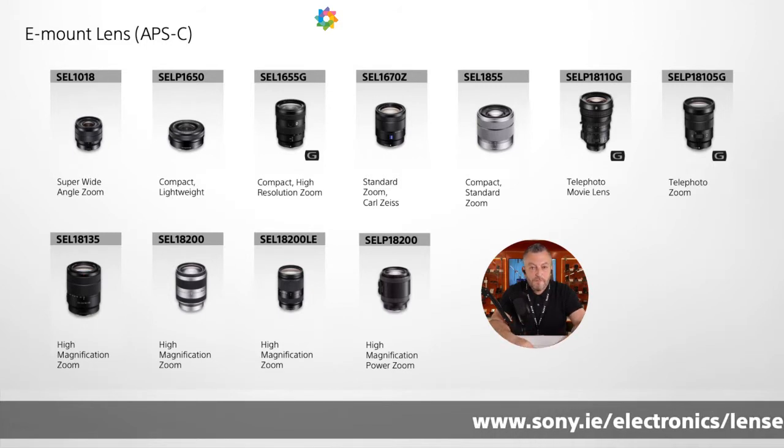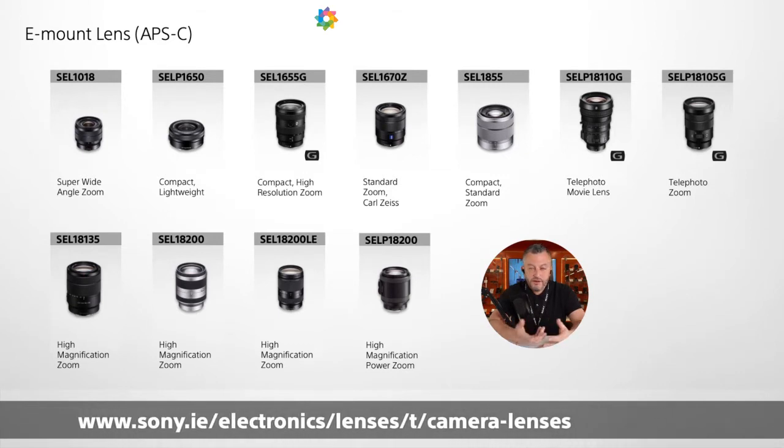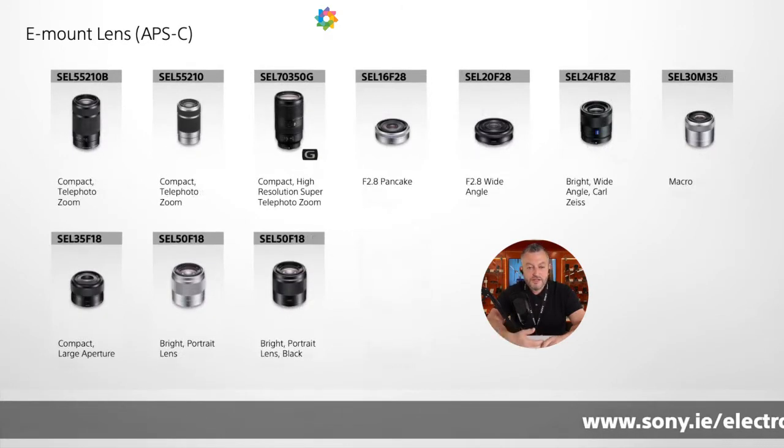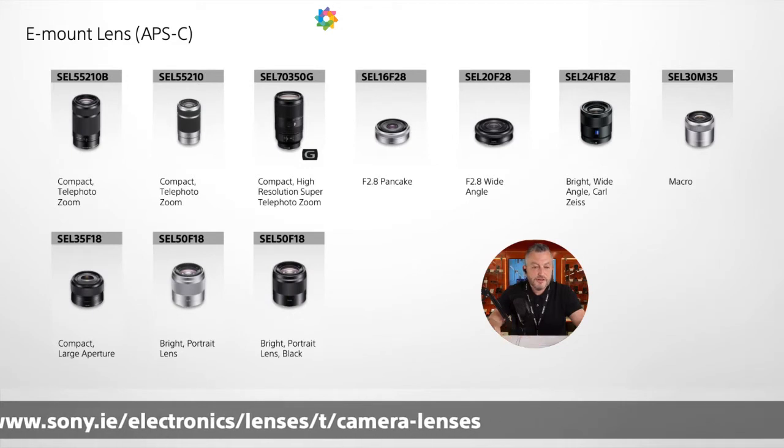These are a lot smaller. Pancake lenses as well, like a 16mm, which is the equivalent of a 24. You can put it in the palm of your hand and it weighs probably less than a pound coin. So bit of an exaggeration there, but it's that light. And again, to show you here, we've got telephoto equivalents, 55mm, that would be closer to 100 and so on.